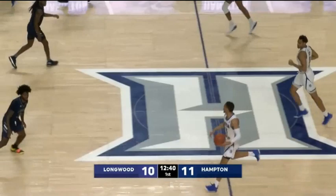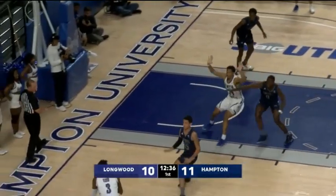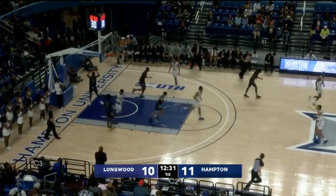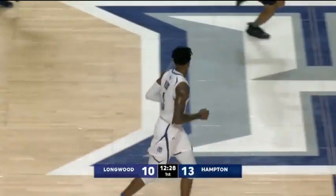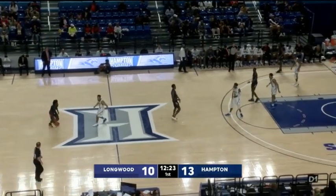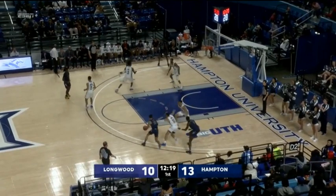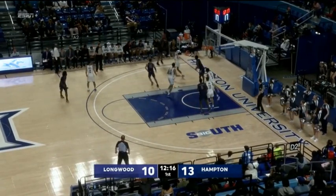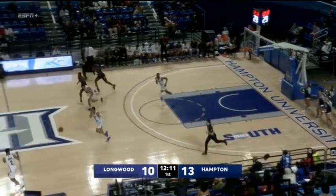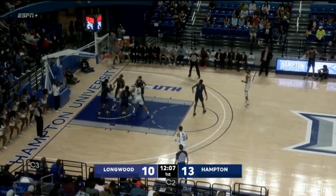Griffin will bring the ball up. Has a corner man, Warren. Warren gets inside with a layup, and what a finish. Munez has a man in the corner open for three. It's no good. Another great rebound. Yeah, Pirates doing a good job rebounding here.